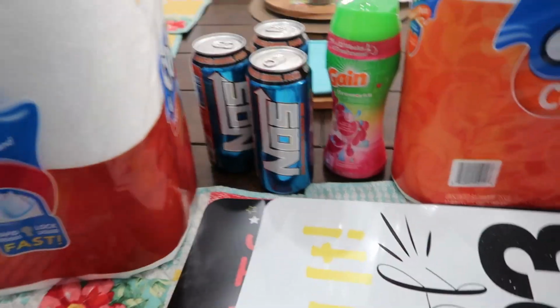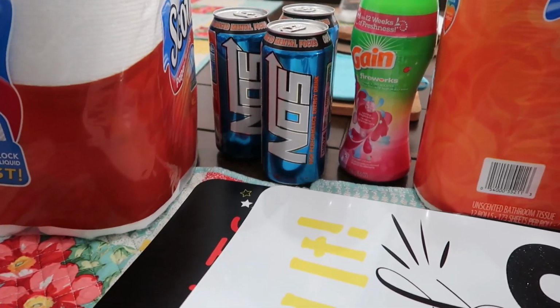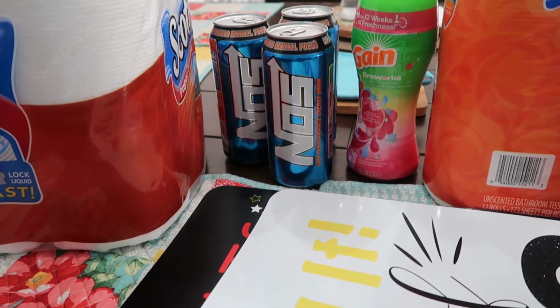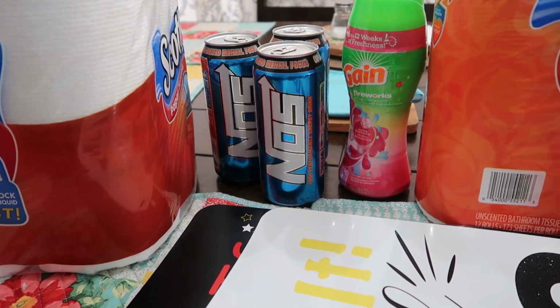Not that these are good for you, but Ross asked for some, so I bought them for him because he would buy them himself if not. But he only will drink like one every now and then. So we got him some of those NOS energy drinks.